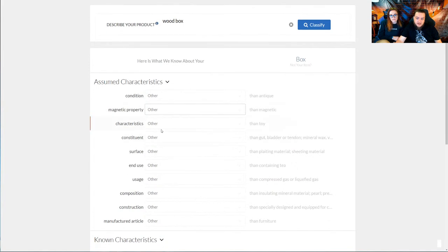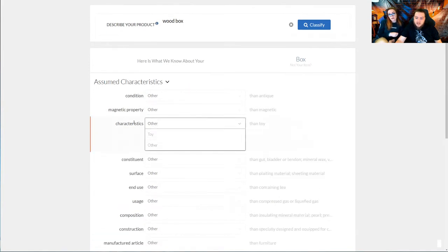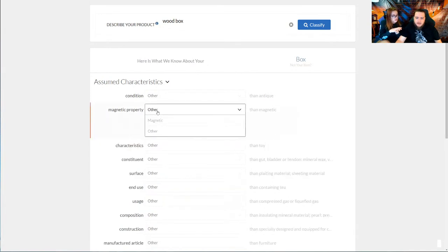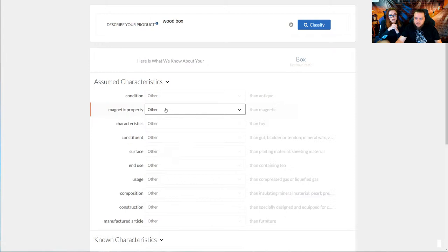Whether or not it's magnetic. Whether or not it's considered a toy. Magnetic is important if you're selling wooden boxes because some of them have the magnet that holds them shut. I don't know if that's particularly what you want though. I'm sure they include that because it probably messes with the machines in some way. It does. We will test it, but I'm assuming this is literally just made for magnetics, things that are made to be magnets, but we will test it.